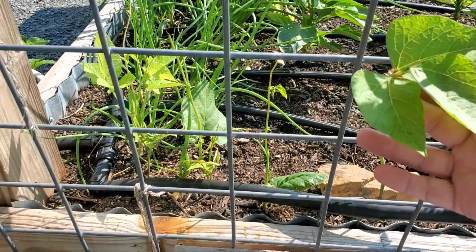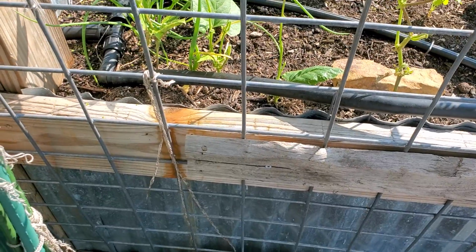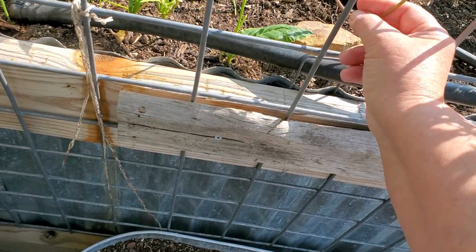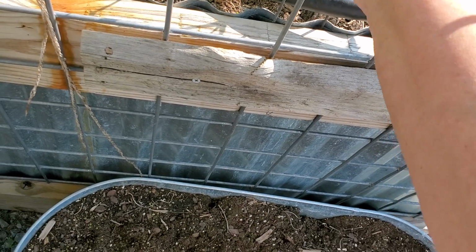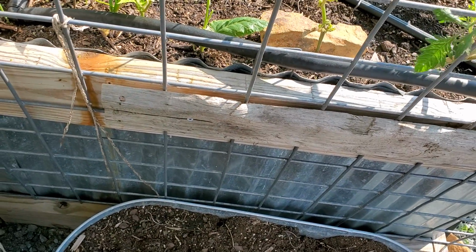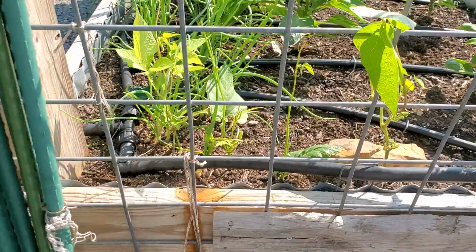I don't need you to grab onto the tomato. I need you to grab onto this. Wow, it's so uncooperative. Will you come under gently? Let go of the tomato. There you go. There you go. Okay. And grow. I need to train the others up too.